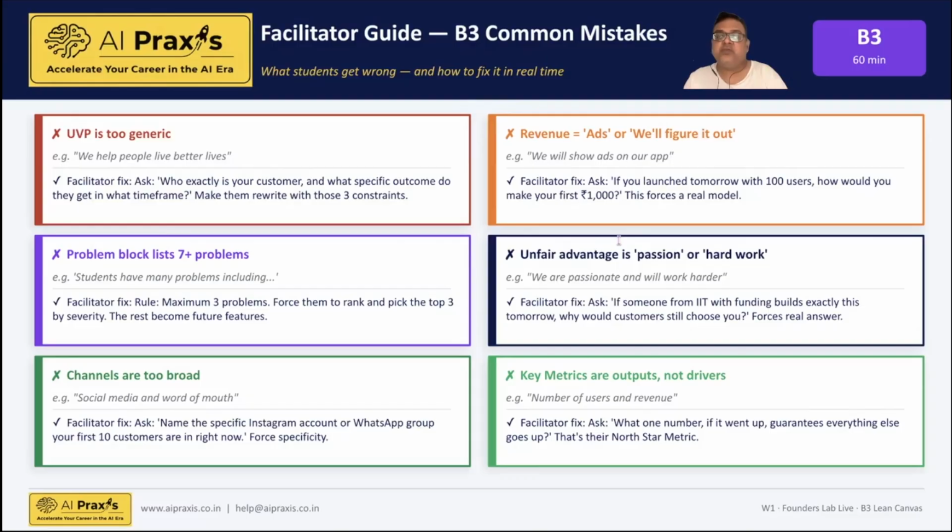It wouldn't work. The slide gives you a brilliant question to ask yourself. If I launch tomorrow with my first 100 users, how would I earn my first 1000 rupees? Notice how practical that question is. It forces you to think about real customers, real payments, and real value. A startup doesn't become successful because people use it. It becomes sustainable when customers are willing to pay for the value it creates.